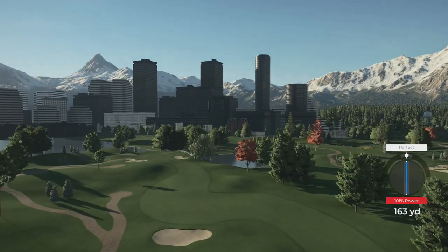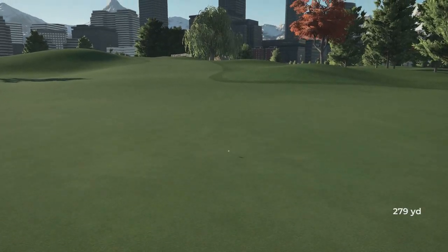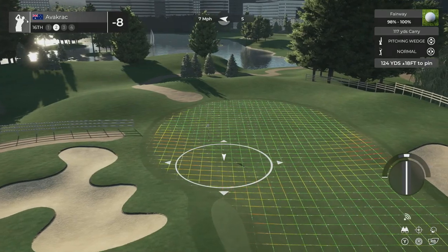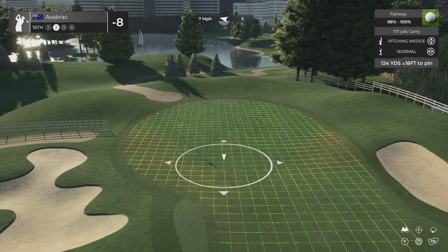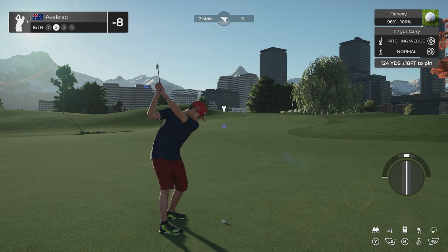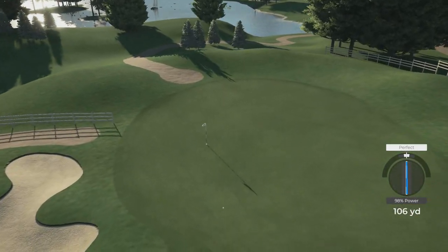Oh, it's dead set perfect too. Oh, that's beautifully on the fairway. Yeah, I'd never play this good with master clubs. I don't know what's going on. I don't know what it is. I'm really enjoying it at the moment. Okay, what have we got? 124, 18 feet up. Let's get it in there. Okay, 7 miles, pitching wedge. Oh, another beautiful shot. I think I'm slowly starting to figure these shots out.